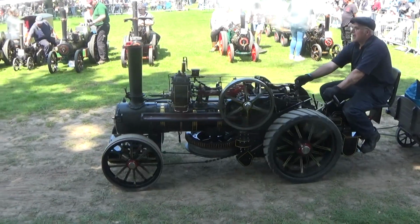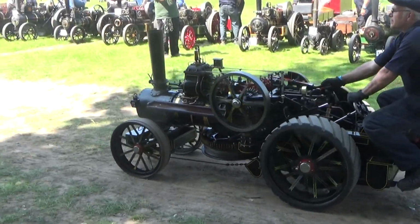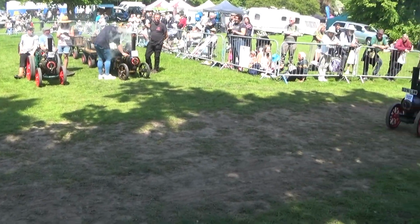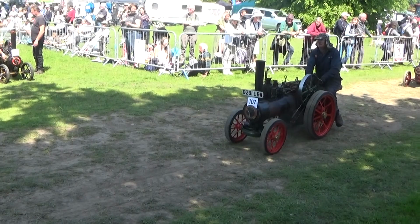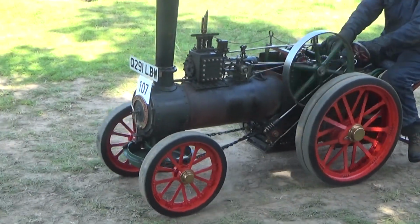And this is followed by the 6-inch scale Aveling compound traction engine. This was built in 1995, owned by Mr. Matt Davenport. So Aveling were based in Northampton. There's not a vast number of their engines survive, but they're very highly thought of.